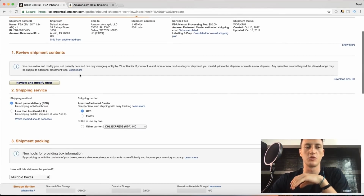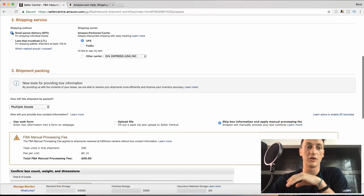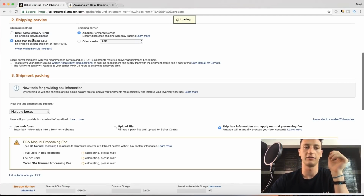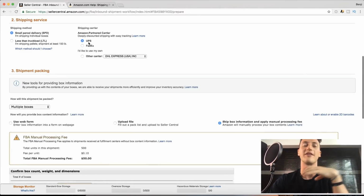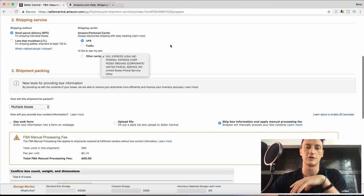And then that brings us to the review page here, where we can review or modify. So small parcel delivery if you're shipping individual boxes. If you're shipping on pallets and at least 150 pounds of it, go less than truckload. It'll be a little bit cheaper, but you need a large amount of quantity. The cheapest way to get them in is always UPS. They are partnered with Amazon and you get very, very cheap rates through them. So I always go for UPS. If you have a reason to do FedEx or another carrier, you can choose them here.